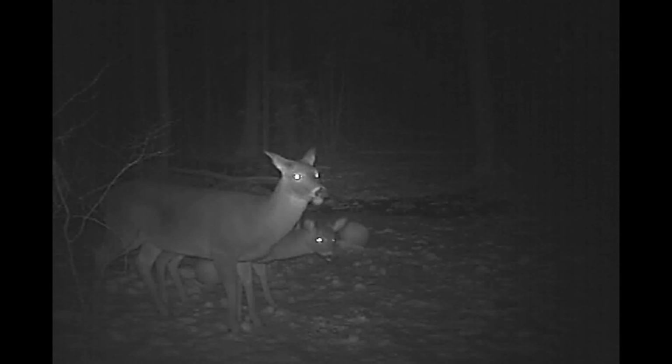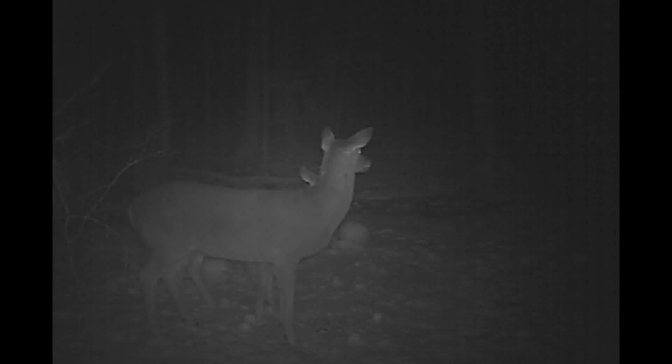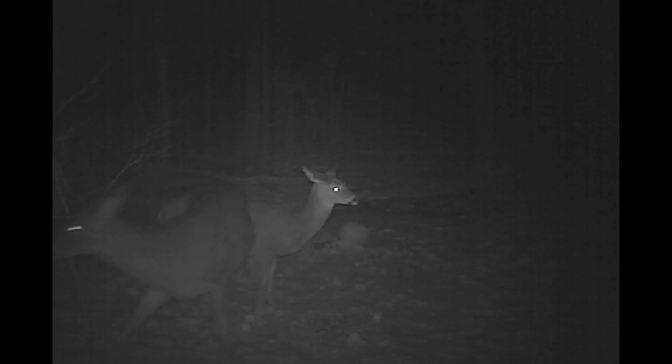What you're looking at here are a group of five does. We have had a good amount of does, both singly and in groups. But this group of five, three good-sized does and two yearlings, have been consistently under the cameras.